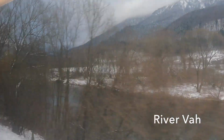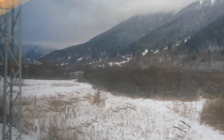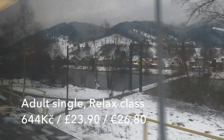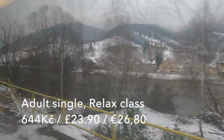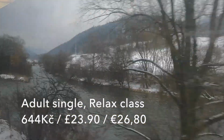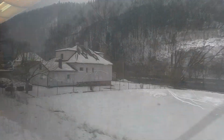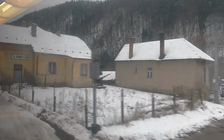And while we're enjoying the Slovak scenery, let's consider how much all this cost me. Bought 2 weeks in advance, the ticket cost me 644 Czech koruna, which comes out at £23.90, which I think we can agree for an over 7-hour journey across this wonderful countryside in such a comfortable seat is an absolute bargain.